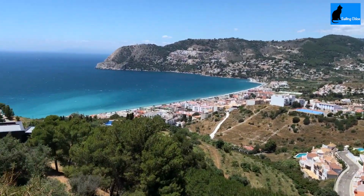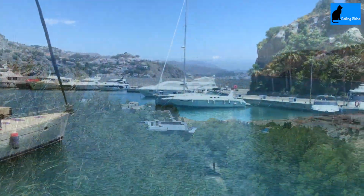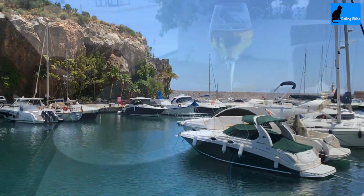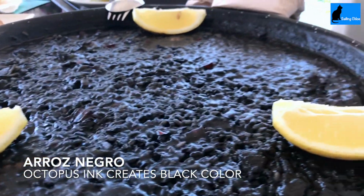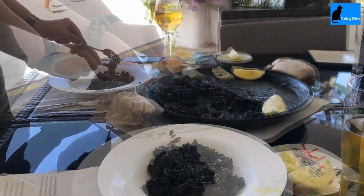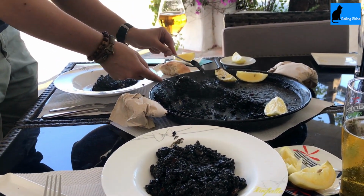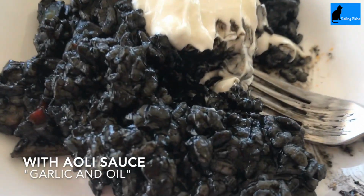And afterward, we drove down the coast to have a beautiful lunch overlooking the Mediterranean Sea. The restaurant we stopped at was near a marina, and we stopped there to taste the local delicacy, arroz negro. I've never tried octopus ink. I have to enjoy the life, because I don't know the future. It's a garlic, olive, olive oil, and salt, a little vinegar.